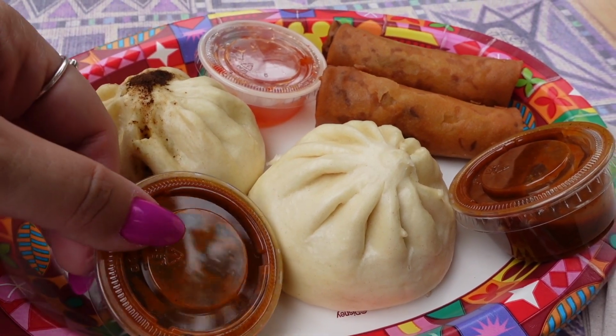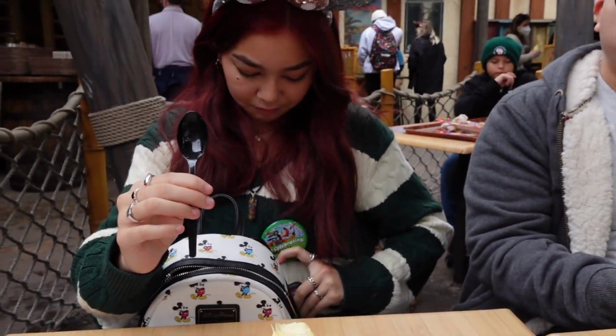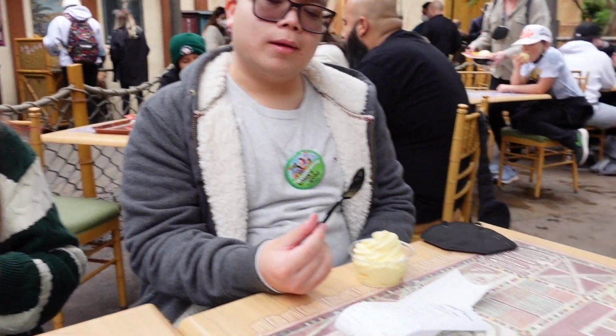So she just gave us an extra spicy sauce. Vanessa got a mango pineapple swirl Dole Whip. How is it? Good. And then you got the regular pineapple. Papa Bear got a pickle, and then of course we're gonna share this.